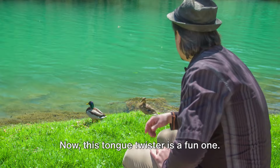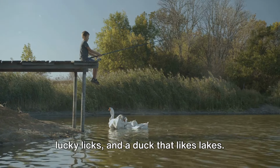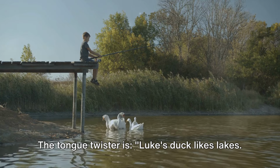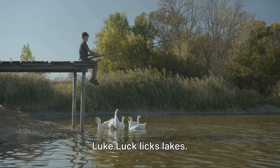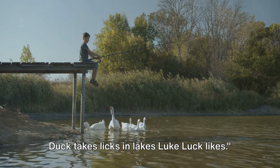Now this tongue twister is a fun one. It's all about a guy named Luke, his lucky licks, and a duck that likes lakes. The tongue twister is: Luke's duck likes lakes. Luke Luck licks lakes. Luke's duck licks lakes. Duck takes licks in lakes Luke Luck likes.